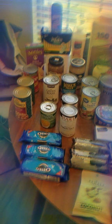Hello! Just wanted to share with everybody what I was able to pick up at my local food pantry today. Got a few little fill-in things. They don't do any cold items. It's all pantry, hence the food pantry, haha. So just thought I'd share with other people that might be interested like I am.